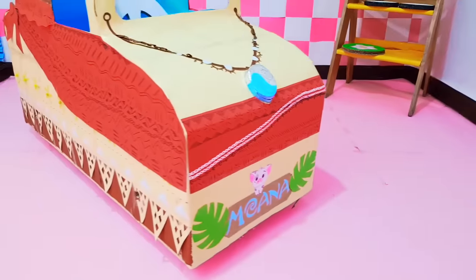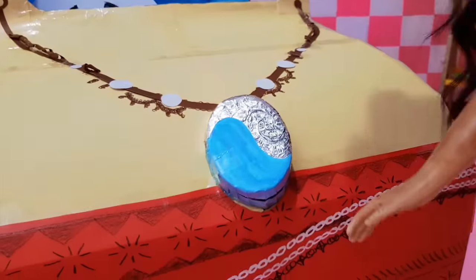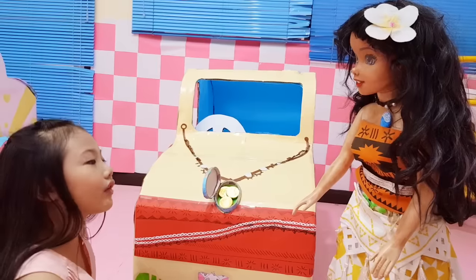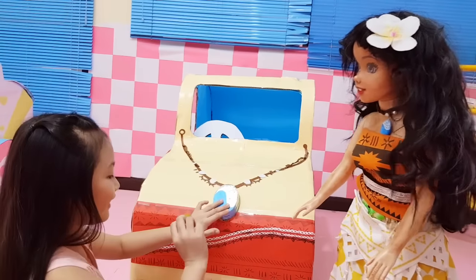So cute here. But that's not it. I'm hiding my chocolate treasures right here in my necklace. I got those from Tamatoa. Wow, that's so cool. Can I have one? Of course. Help yourself. They're really tasty.